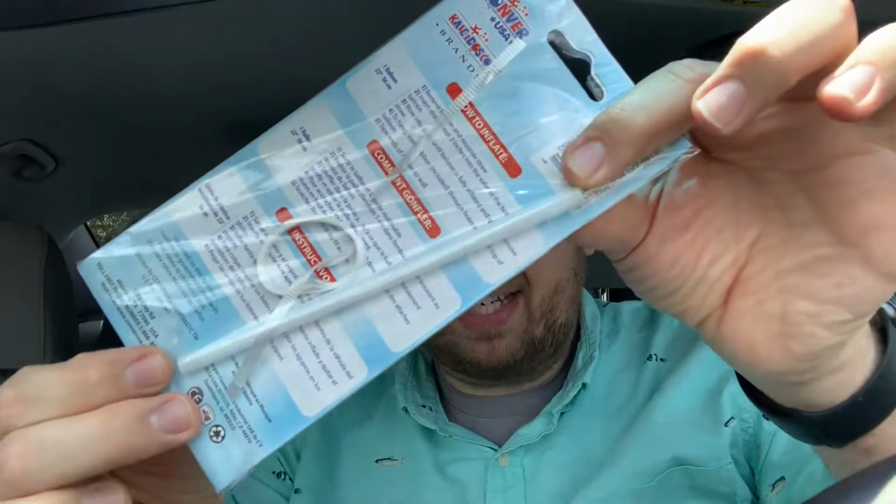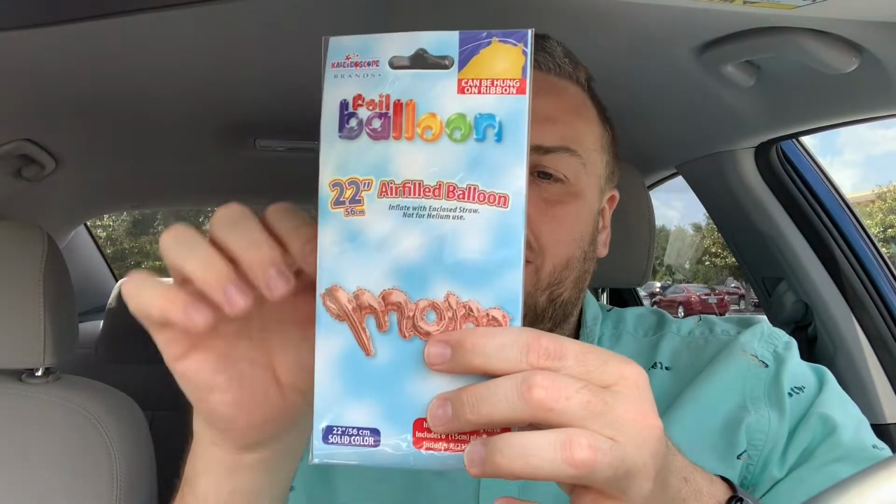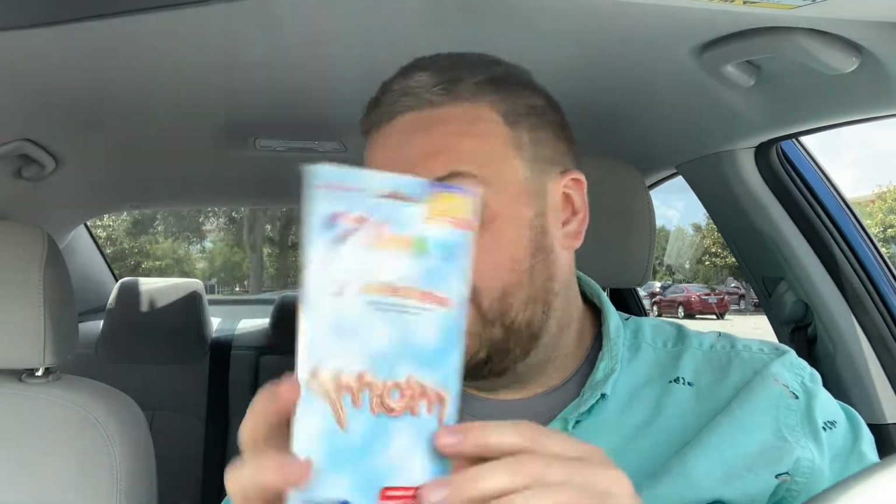They had these little awesome 20-inch air-filled balloons, inflate with enclosed straw, not for helium use. So you just put the straw that it comes in into the balloon and you blow it up that way. I bought this to go with my Mother's Day stuff. Figured it'd be kind of cute. They had one shown. It was a pretty good size. And it's in gold color.